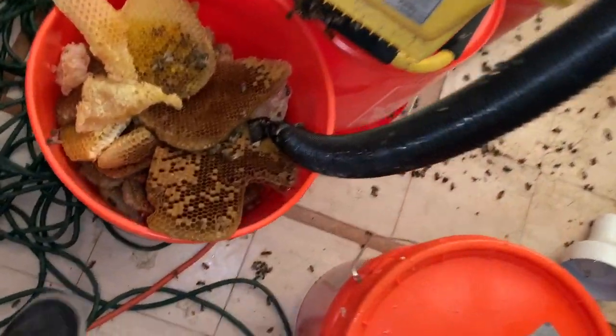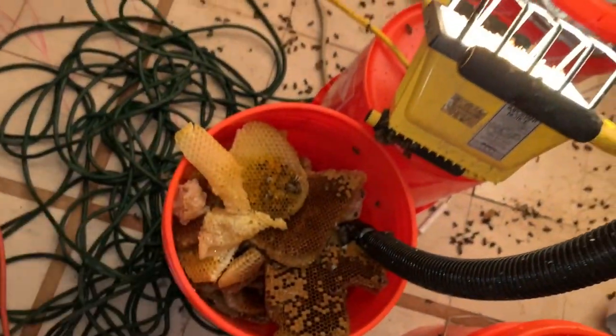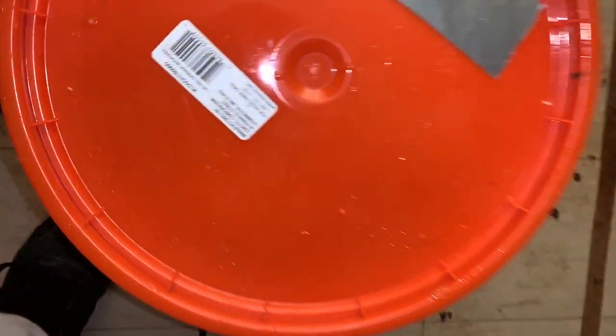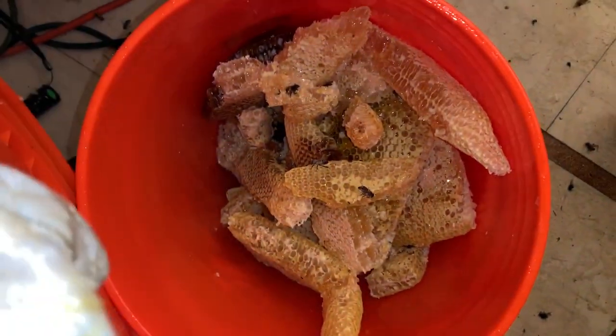So we got the whole nest down. This whole bucket here is all brood comb. We're gonna take all that. We got a lot of honey in it too. Take all that to the beekeeper with all the bees. And on this one, I put them in separate, but that's all the honeycomb.